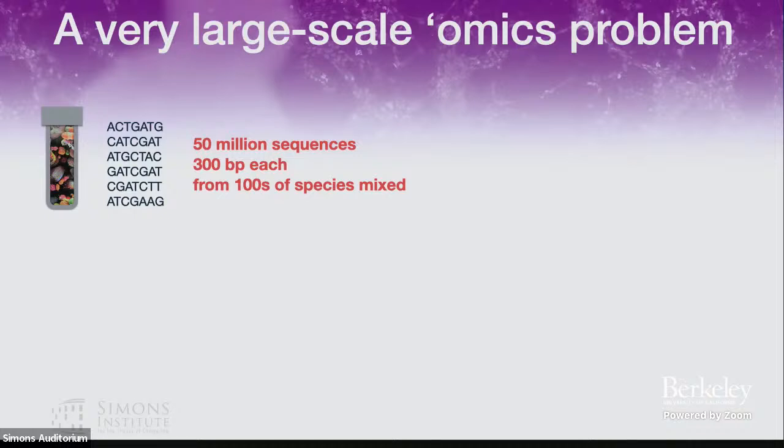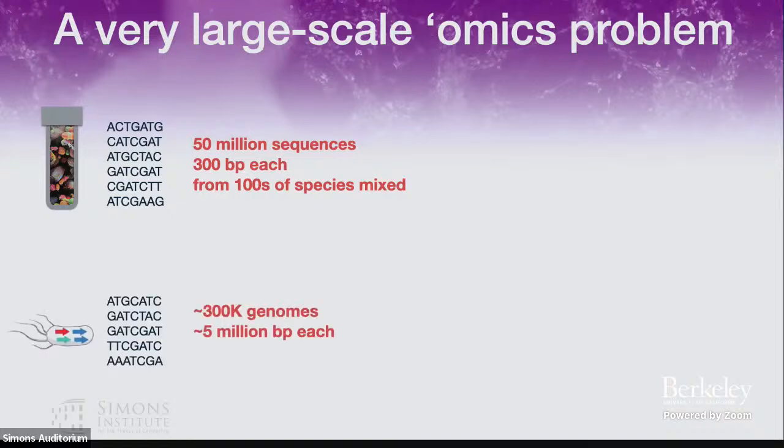And in here, there's going to be a mixture of hundreds of species. To figure out what's there, these short sequencing reads get compared to large databases, currently with hundreds of thousands of genomes in them, each on average, say 5 million base pairs long. And we and many others write code that's going to search for matches, basically.